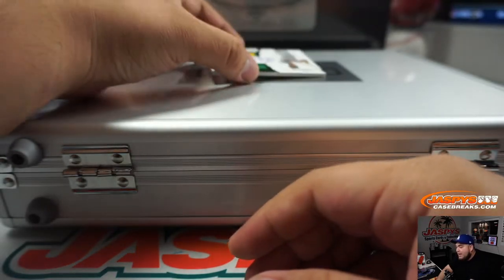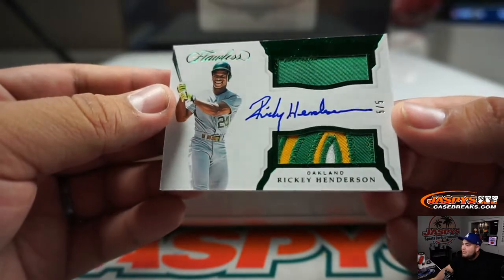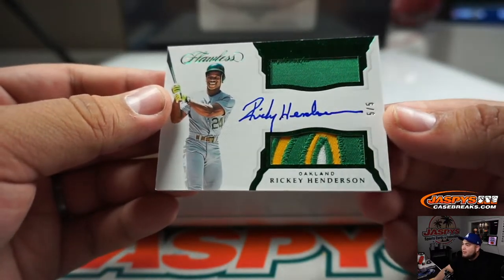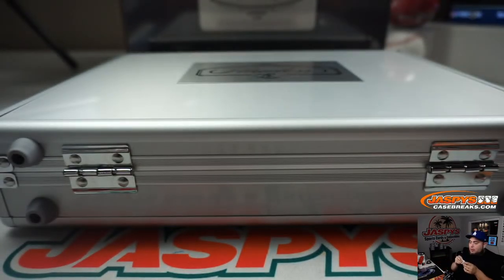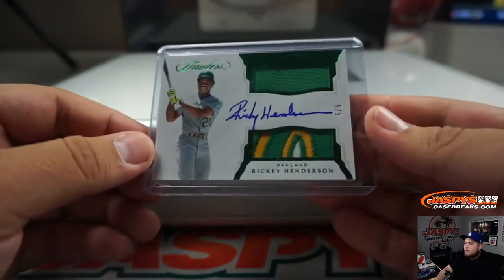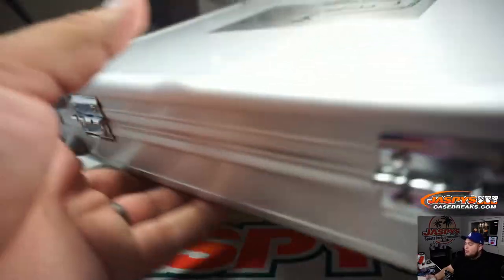And we got a 5 out of 5 Rickey Henderson. Nice Oakland Athletics patch right there. And the auto. That's pretty cool. DJ with the Oakland A's. That's pretty sick. Definitely going to take that for the gram. Nice. Alright, guys, let's go with the in-case hits now. We do have a middle hit.